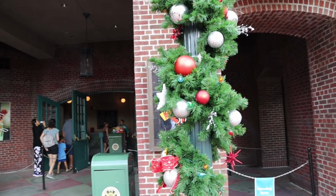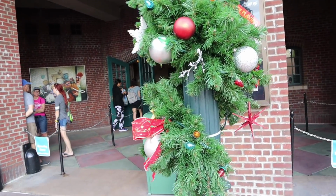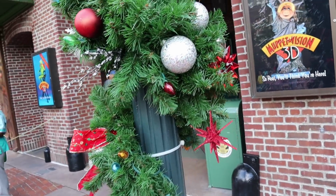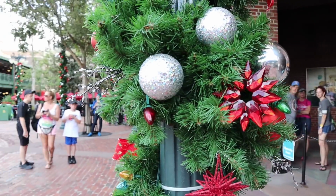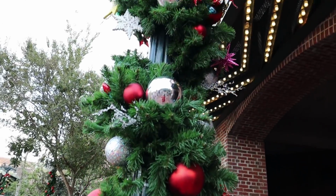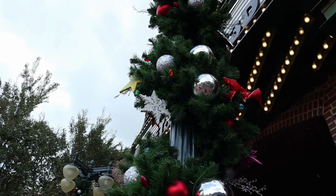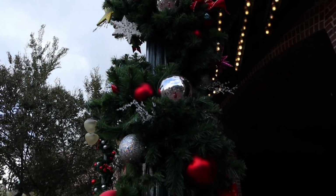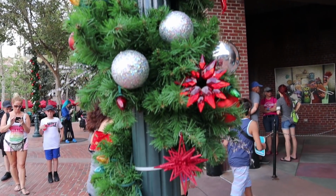Alright, here we can see it a little better. I got out of the glare of the sun. Even this at the entrance to Muppets is still not real cartoony. You can hear the explosions from Indiana Jones in the back, but they do just have some stars and snowflakes. A little bit more of what would be considered cartoony than the standard decoration.